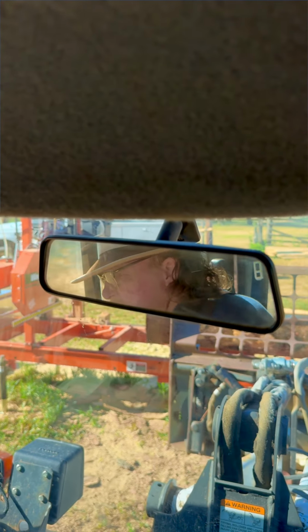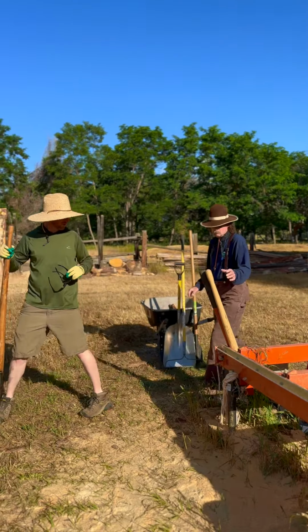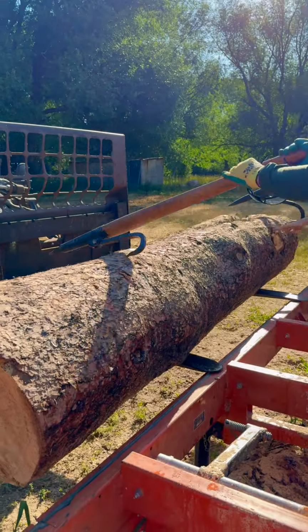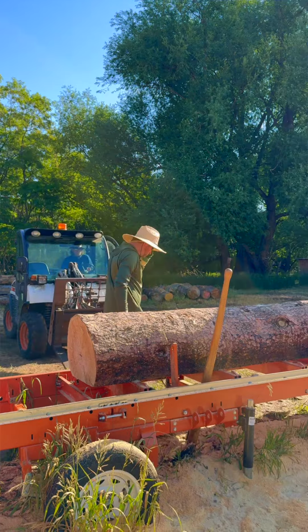doing forest mitigation, fire mitigation on our properties, especially in the mountains. We're using those logs to saw and make lumber to use in our historic preservation projects.